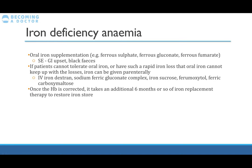Okay, yes. So, if you're iron deficient, the basic treatment would be iron supplementation. Some side effects to note that may be important are abdominal pain or GI upset and black feces, which can often be mistaken for melena. So if a patient does present with black feces, it's important to ask if they're taking any iron. So that's oral. Obviously, if you're more iron deficient, you can also get it intravenously.